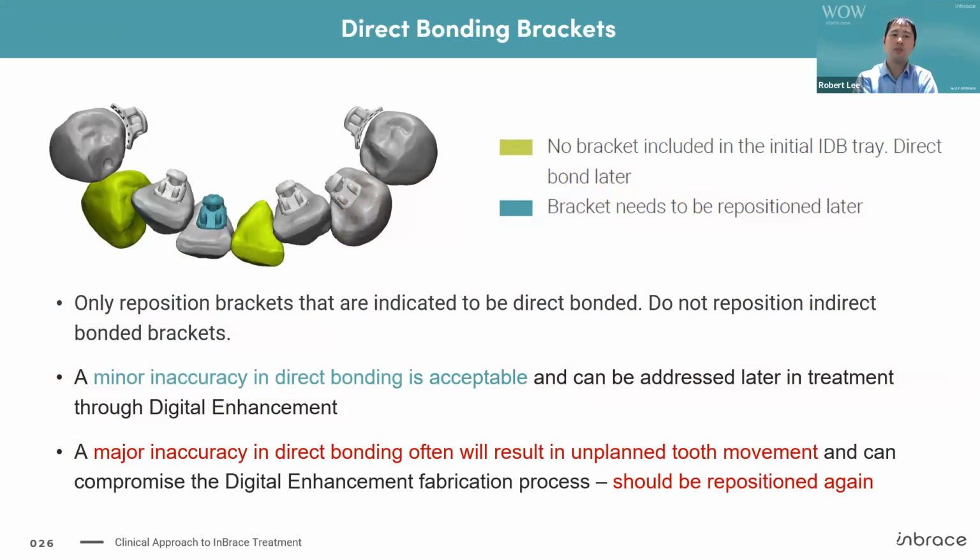So usually with direct bonding, we recommend only repositioning brackets that are indicated to be direct bonded. You should not be repositioning indirect bonded brackets because with indirect bonded brackets, it's really hard to get the right buccolingual thickness. It's really hard to get the right torque of it. So we just recommend, again, only reposition brackets that are direct bonded.